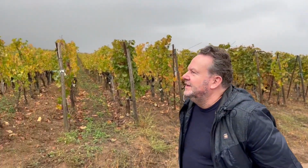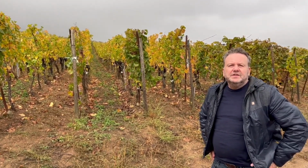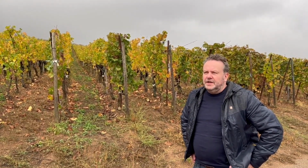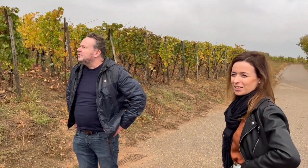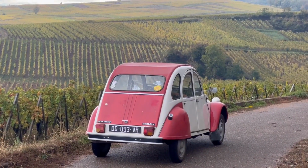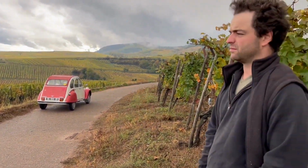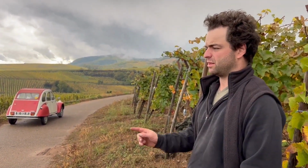How big is Hengst? It's quite big, yeah, 50 hectares. And how much do you have? 1 hectare. This is around 90 ares, so almost 1 hectare. The official approach of the INAO, even then. Et maintenant 22, c'est Grand Cru. Oui. Pinot Noir, Grand Hengst, Cru Hengst.